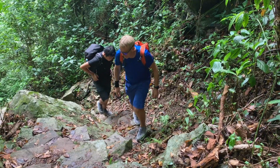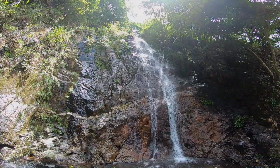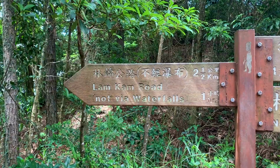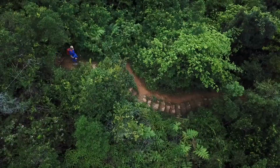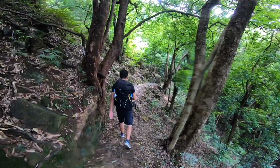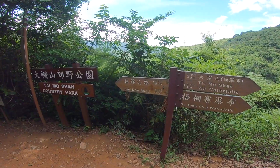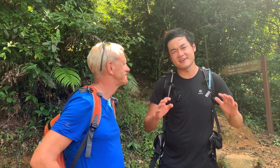We follow the stairs up and reach the final waterfall, the Scatter Falls. From here, there's one final climb up to a crossroads where you can either continue up to the top of Dai Mo Shan or up as we did to look back to the start of the trail. It's a gentle stroll downhill, passing by some ancient relics and back to where the hike began. So that's the end of this episode, about 9 kilometers.